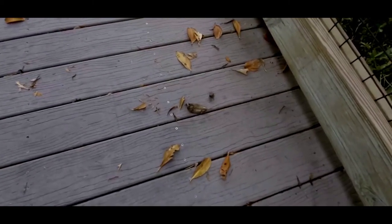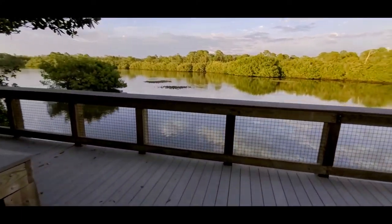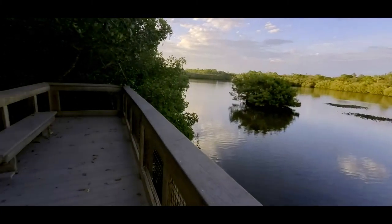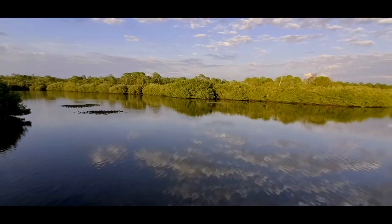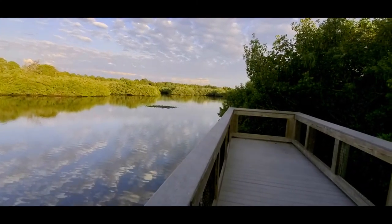Little crab. Those little crabs live in the mangrove trees and they freaked me out the first time I saw them from the kayak because they were covering the trees and it was just a little too much. So this is just one of the little inner waters around here.